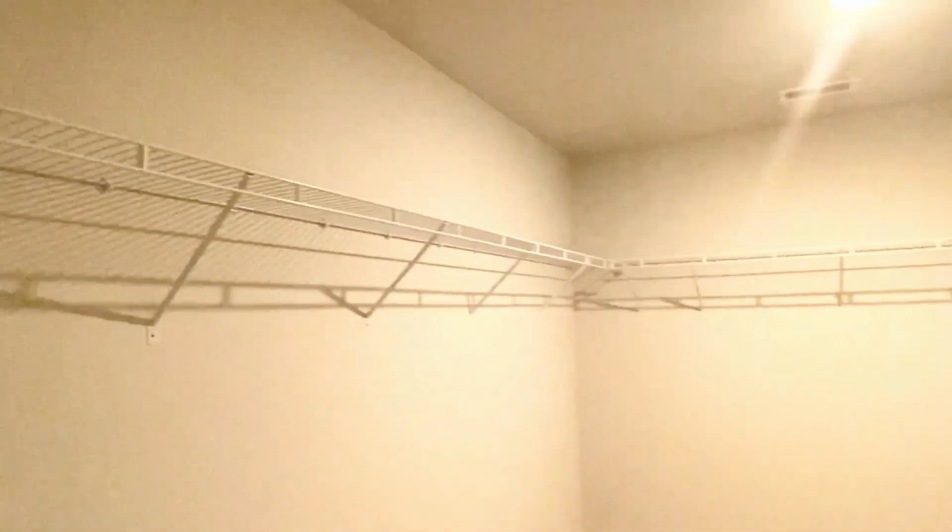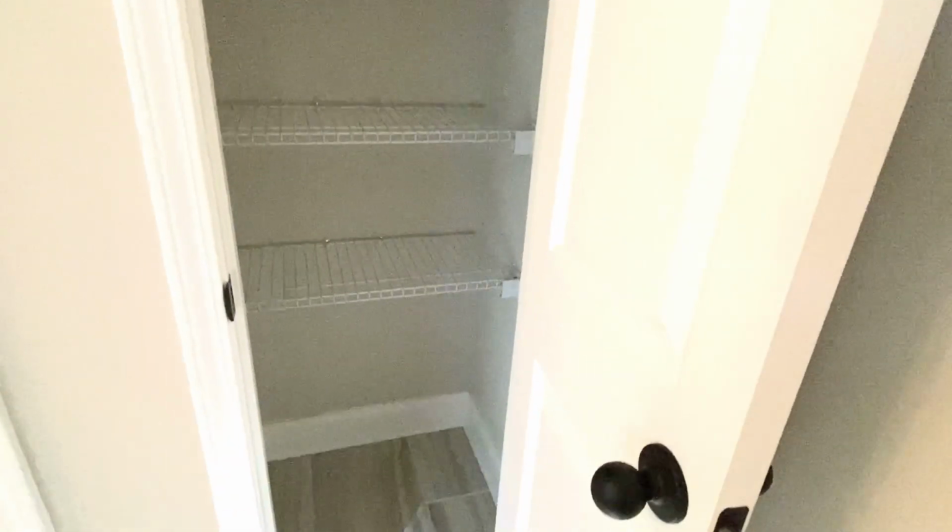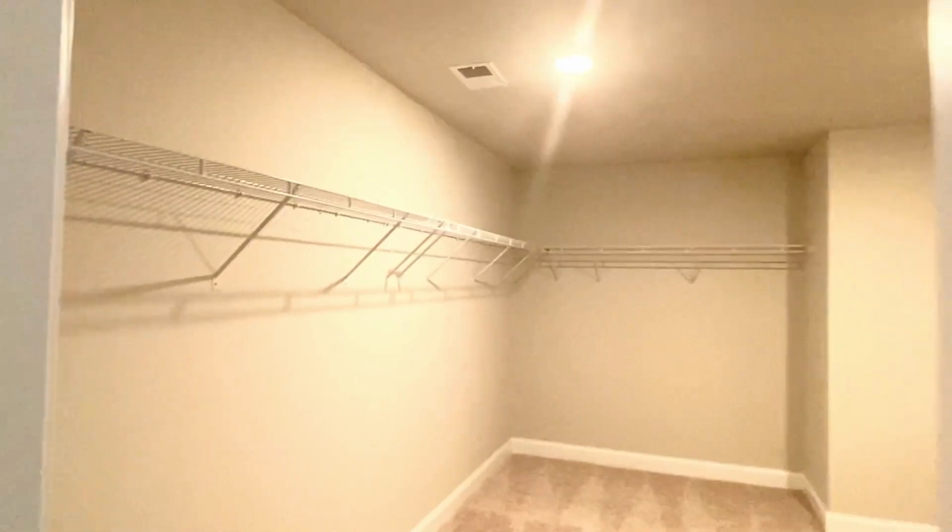Here is a walk-in closet. So this closet will be David's closet, which is pretty big. I'm really excited that we get our own closet. And then we have the, what is this called? A linen closet.